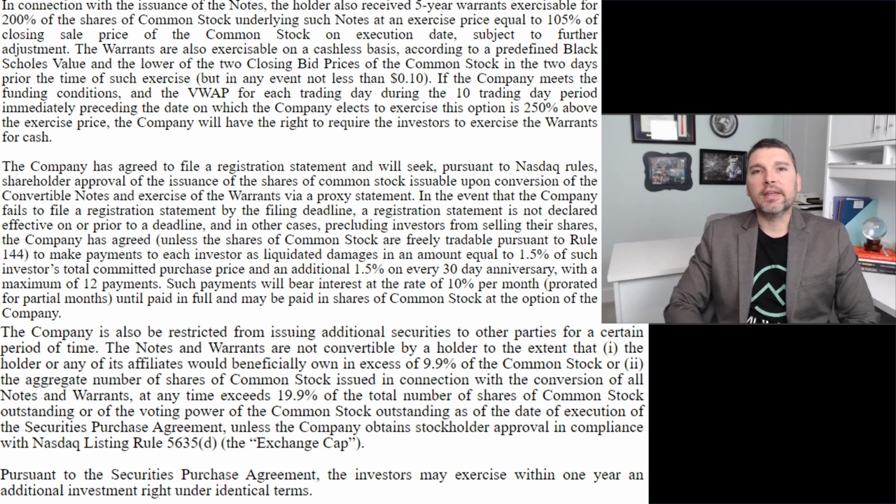So in the event Mullen has some significant improvement and their revenue is just exploding, and now the share price is worth a lot more than current state, and it's worth more of the fair value for the company, they may choose to go ahead and just outright purchase these warrants from the investors instead of allowing them to exercise the warrants at that much higher price. So that's another interesting thing that Mullen has written into this SPA.